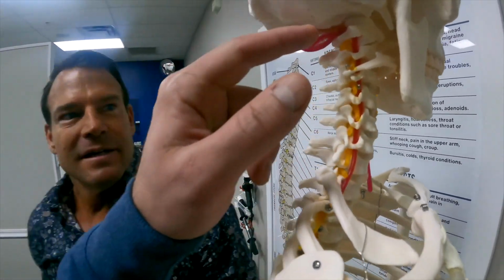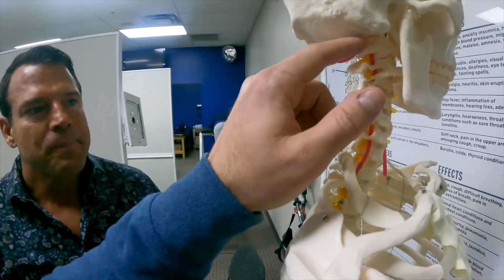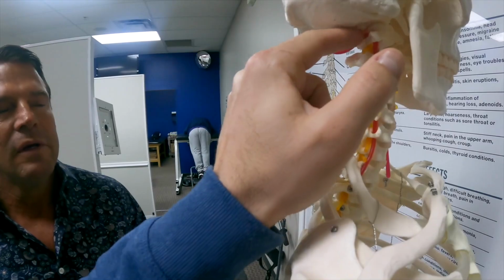Instantly. That's pretty good. Yeah, it's awesome. And then what does medicine do? Does medicine just block the pain and then it comes back? Yes, exactly. Yep. Then when you make that adjustment, you don't need the medicine because there's no pain there.